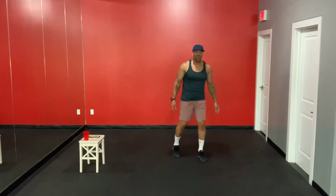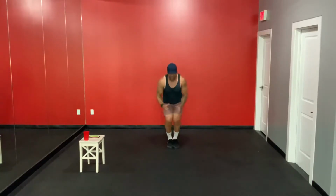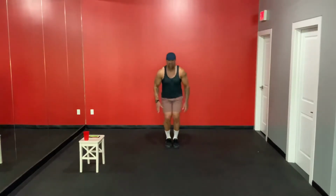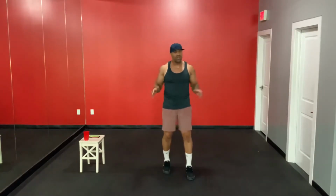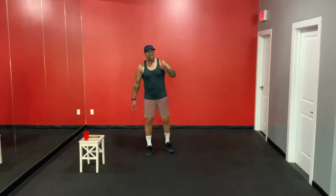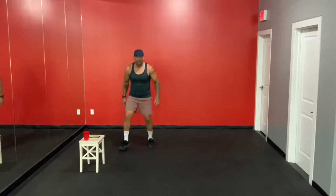On the 10 seconds, we're not gonna stop. We're gonna go jump jack squats on the 10 seconds. So shuffle step for the 20 seconds, 10 seconds, jump jack squats. This is round one, a 4-minute set. In 3, 2, 1, let's go.